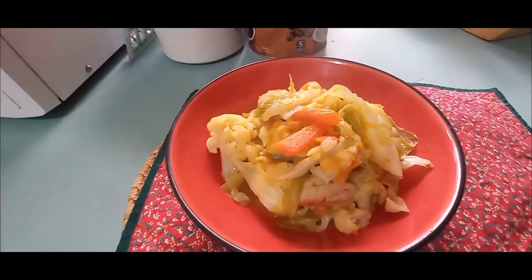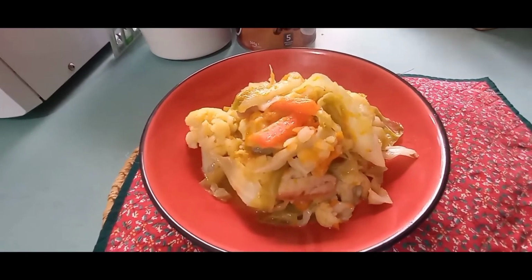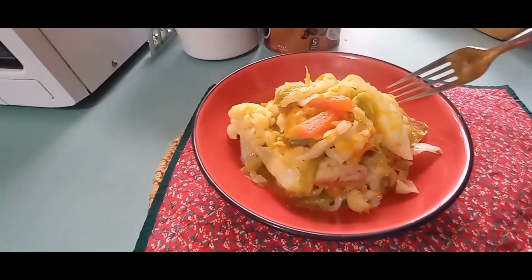So guys, ito na yung, this is our finished product, stir fry vegetables with a little bit of pork chop meat. So let's have lunch.